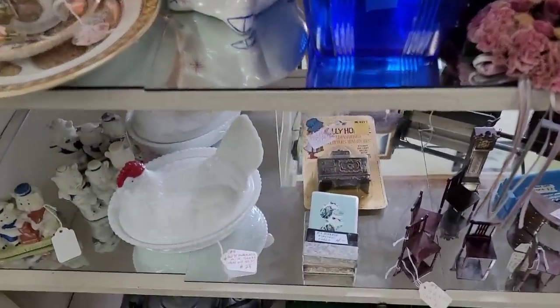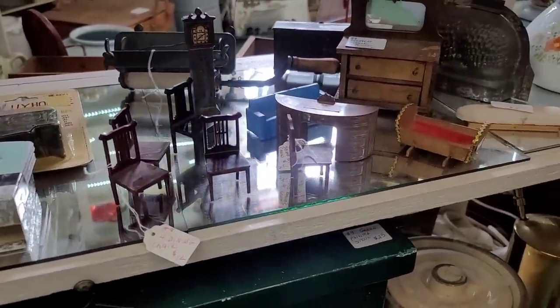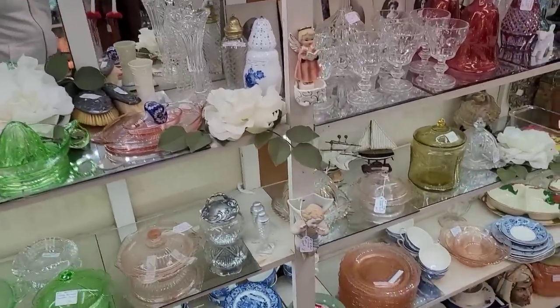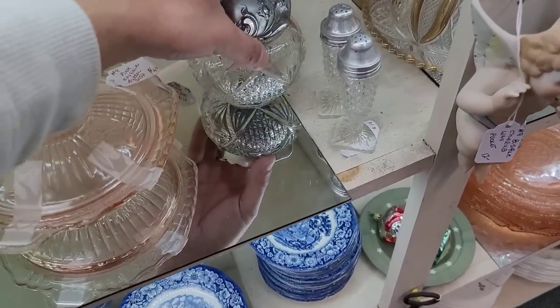Might have to remember that one. So we got little Bakelite furnitures here. There is just so much to see. Look at this cut glass. That powder jar is interesting.